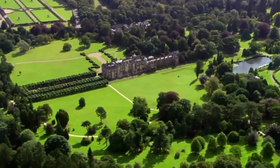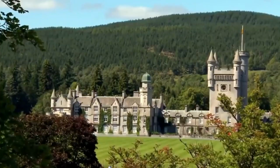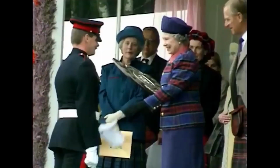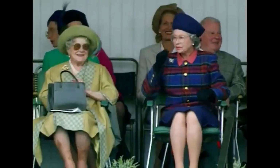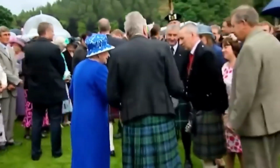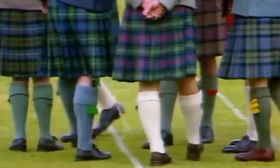Sandringham isn't the only much-loved private royal home. Balmoral is set amongst the lochs and mountains of the Scottish Highlands. Its beauty inspired one royal to turn fashion designer. At Balmoral, the royal family love to embrace the Highland life, particularly when it comes to their attire. The family take their Scottishness very seriously, and they wear tartan a lot when they're in Scotland. For centuries, tartan has been worn by Highlanders as a symbol of clan identity. Each clan in Scotland has its own tartan. It represents the family, the lineage, the history of that particular clan.